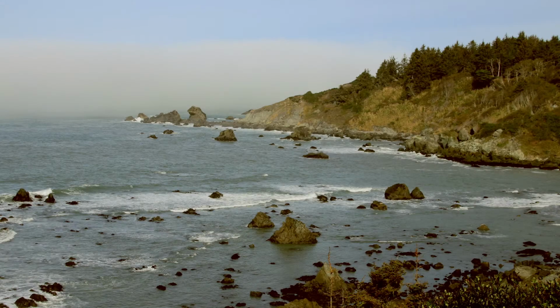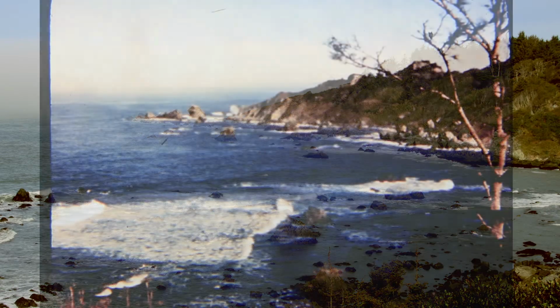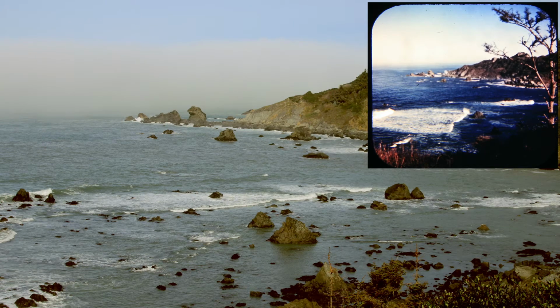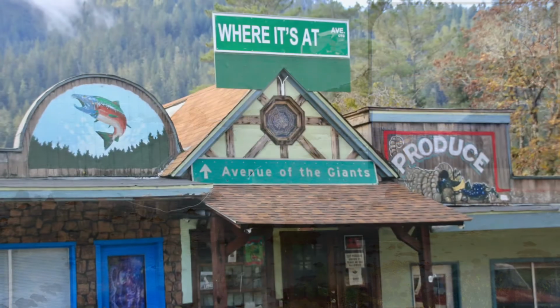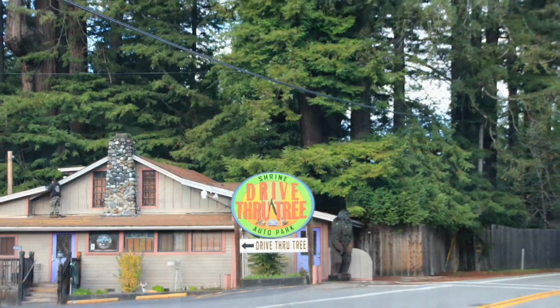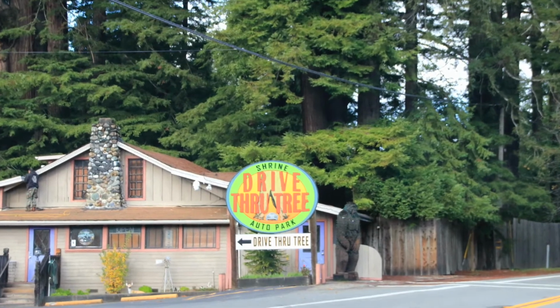After lunch, as the sun poked through the fog, we went back to the point and matched the original ViewMaster image dead on. That view hasn't changed. And as we drove around the area, we came across a couple other roadside attractions.